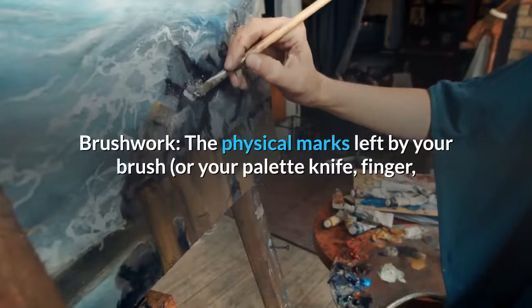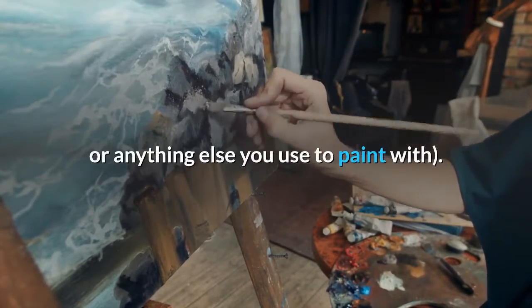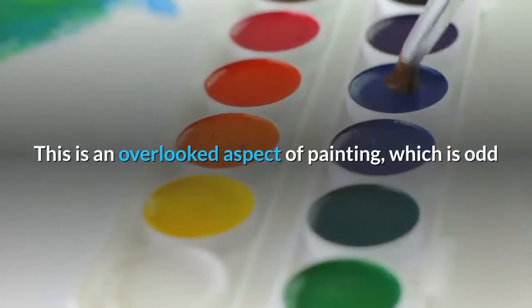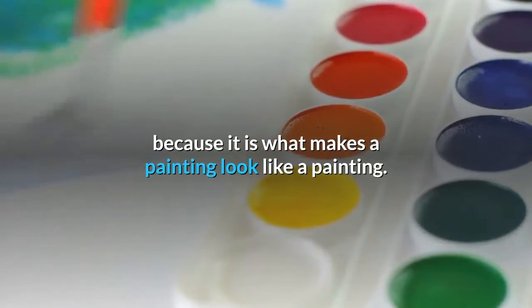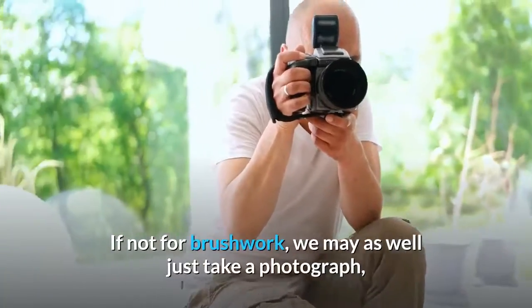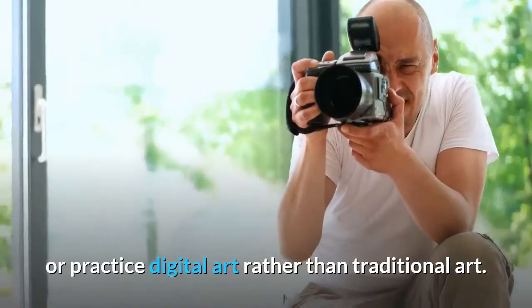Brushwork, the physical marks left by your brush, or your palette knife, finger, or anything else you use to paint with. This is an overlooked aspect of painting, which is odd because it is what makes a painting look like a painting. If not for brushwork, we may as well just take a photograph, or practice digital art rather than traditional art.